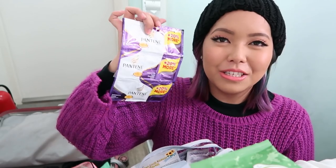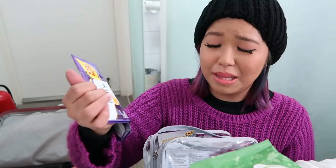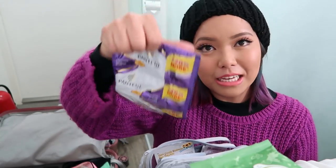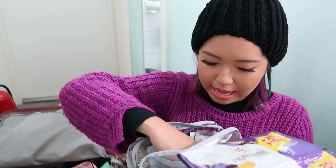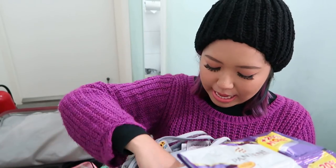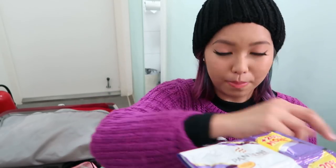Pantene sachet shampoos. Bakit sachet? Kasi mas mabilis siyang dalhin, di ba? Hindi siya mawawalan or whatnot. Kasi nga, sachet. Toothbrush. I have my Close-Up Oxyrush toothpaste.